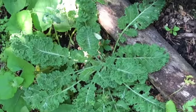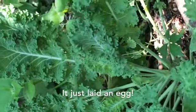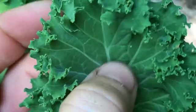The cabbage butterfly is very prolific. It can have up to 8 generations per year, unlike a lot of other caterpillars. Now, I'm a big fan of caterpillars in general. The cabbage butterfly is a particularly challenging pest. It's not native to North America, and it has a tendency to be very prolific.